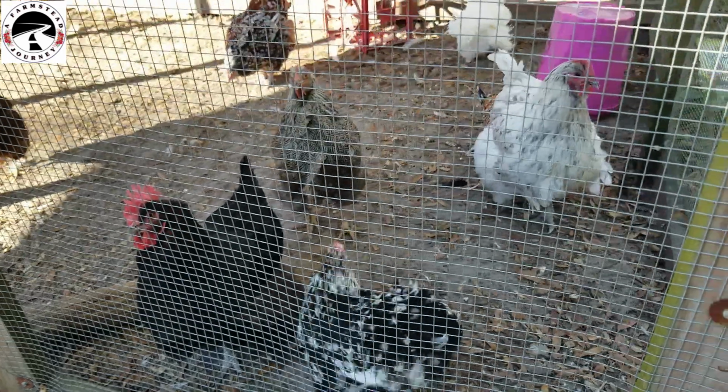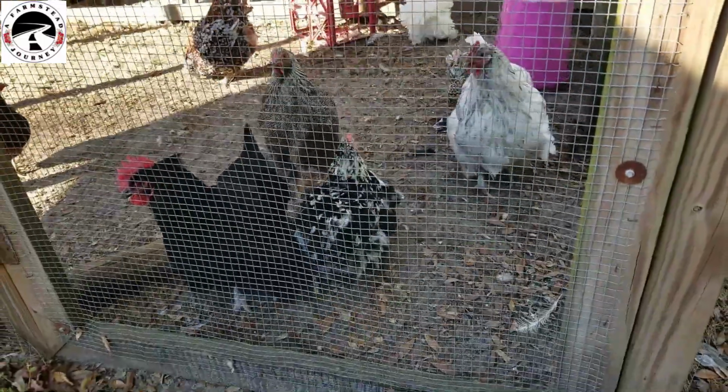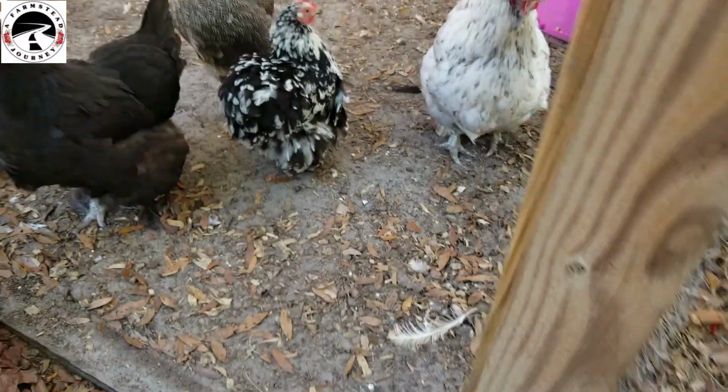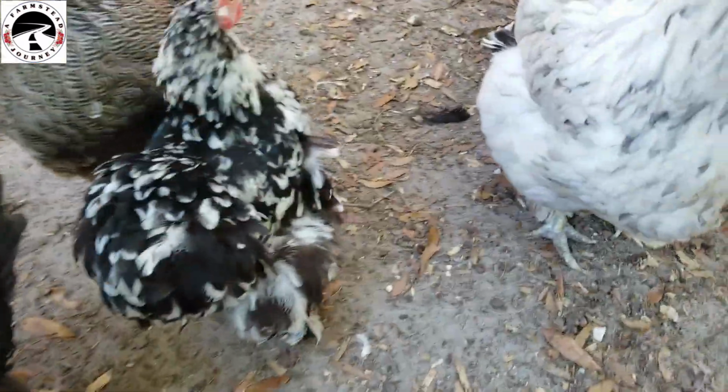Mistake number 3 is not providing enough space in the run. If your chickens aren't able to free range, the run is where they will spend most of their daytime hours scratching, pecking, and foraging. As a rule of thumb, each chicken should have at least 8 to 10 square feet of outdoor space in the run.